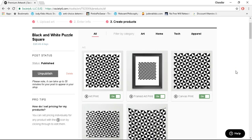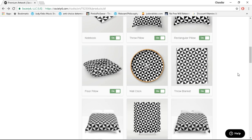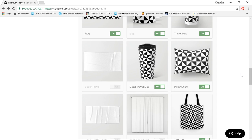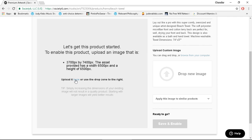Man, these look so amazing. I could look at these all day. This is crazy. Whoa, these look so sweet. I can't believe this. Oh, man. Okay, so now it's time to do it on the towels.